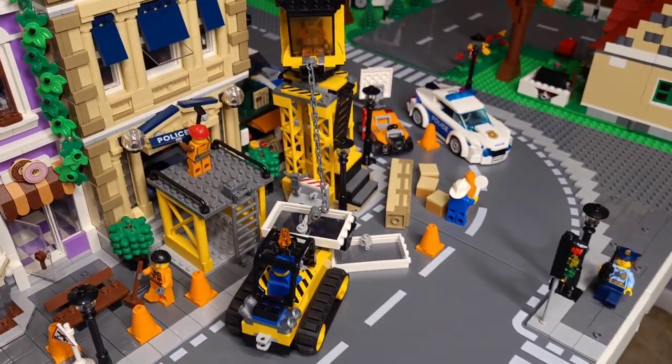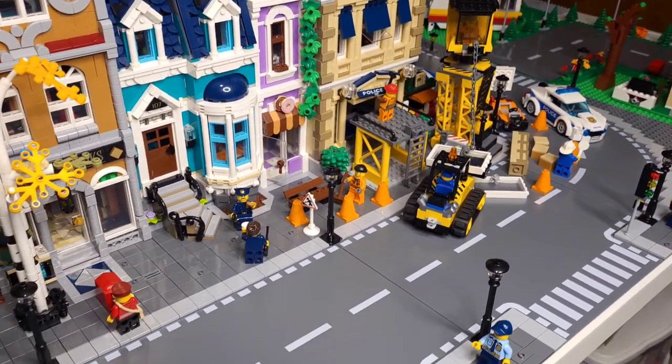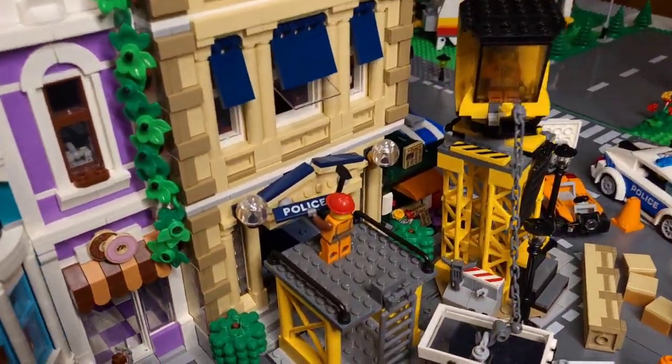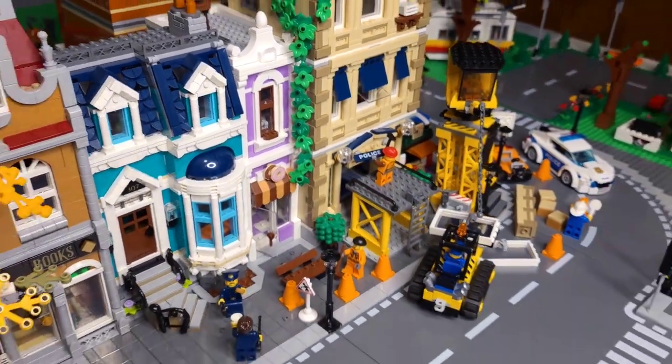There is kind of that mess, and the crane is working on putting that up. There's some scaffolding set up there. We're just working on reconstruction of the police station. As you can see, this guy's actually trying to fit that sign in there. Thought that was a nice little detail.